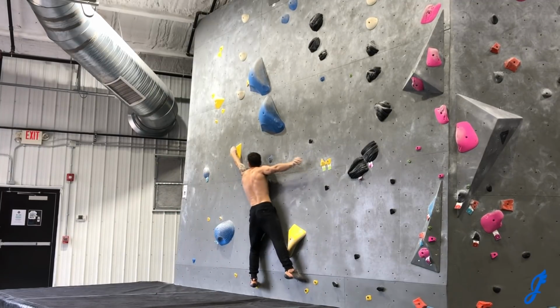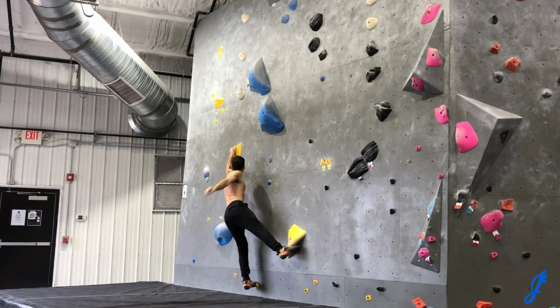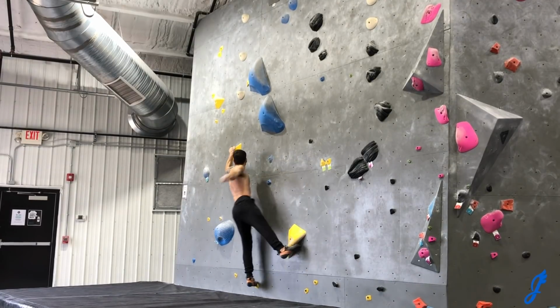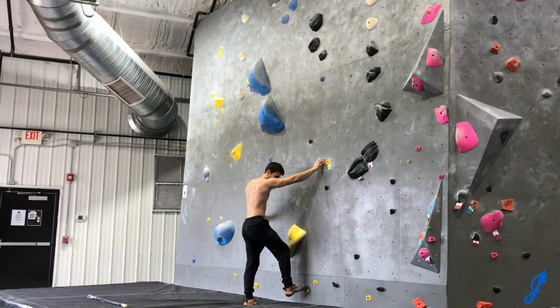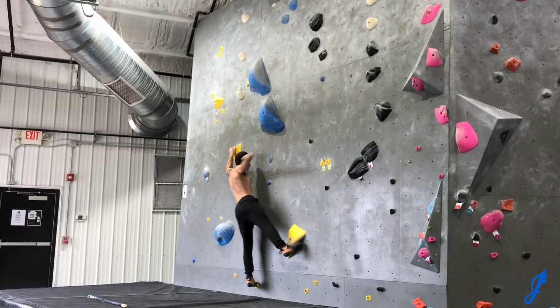So this yellow route is V4, V5, but really technical, so there's no way for me to power through this. As you can see, I need to fall out and snag a left hand, which is rather slopey, and snag that toe hook and really compress. I found it was a bit easier to almost turn and look down at my foot, as you see that helped me really snag it.